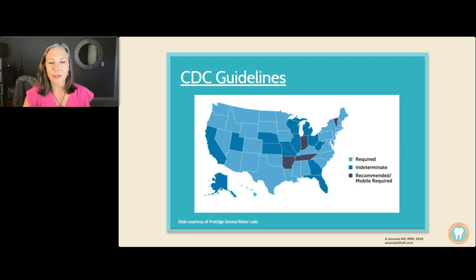So this is a good map of the CDC guidelines for dental unit water lines. And really what it's showing is that different states have adopted sort of different laws. So if it's in that sort of lighter blue, it is required because your state has accepted the CDC guidelines saying that you have to test your dental unit water lines. If it's in that medium blue, it hasn't been determined yet.